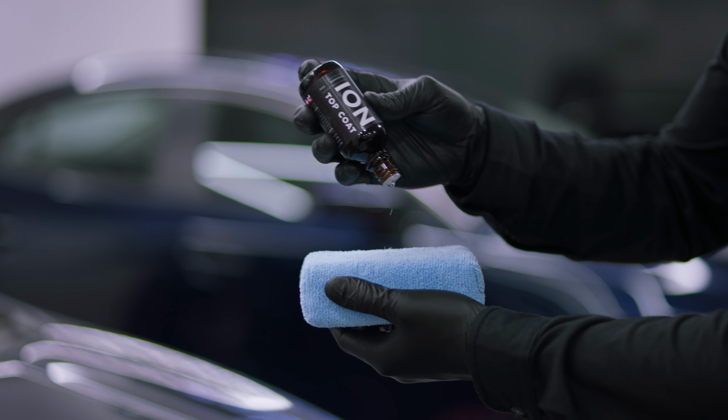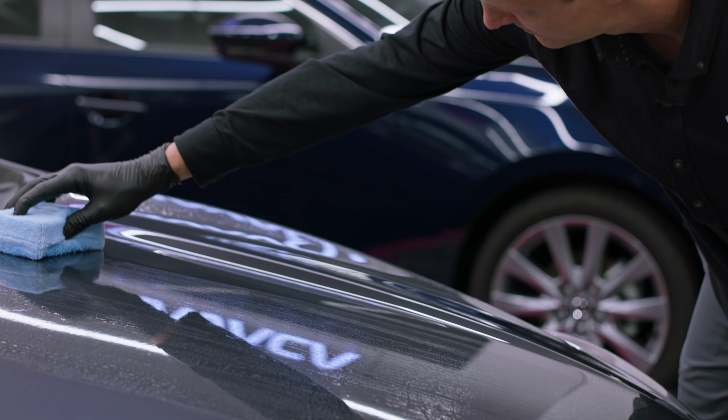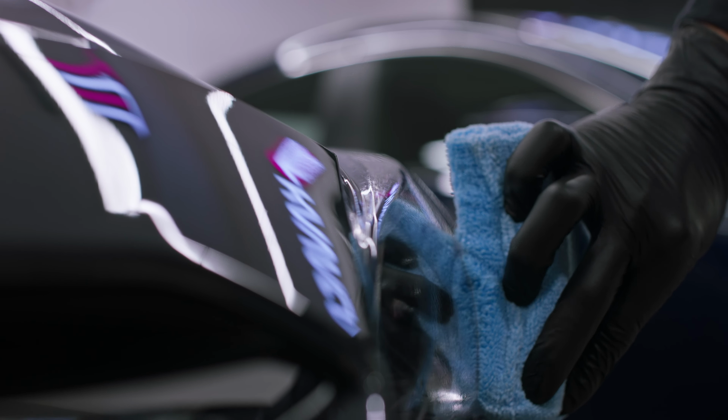Are all ceramic coatings the same? No. Ceramic coatings are a high solid liquid glass that form a permanent protection on various surfaces. They're not just for car paint. Different ceramic coating formulas are designed to specifically work on different surfaces on your vehicle.